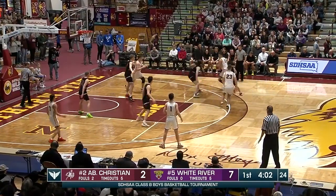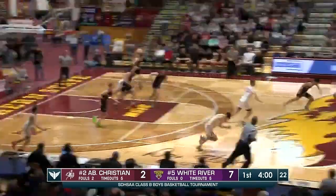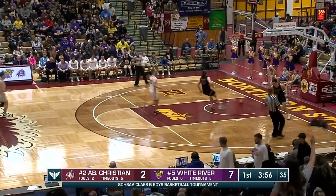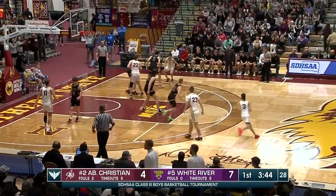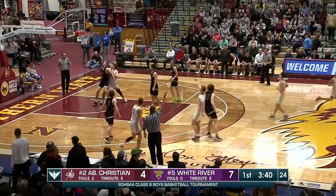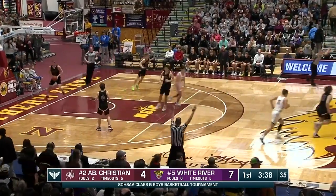Falker's hands off to Seiler. Seiler just a little stutter step to the right, keeps going, pass on top, stolen out of there by Isaacson. Good anticipation. Steps in, makes a big defensive stop. Marshall to Falkers. Three is good.